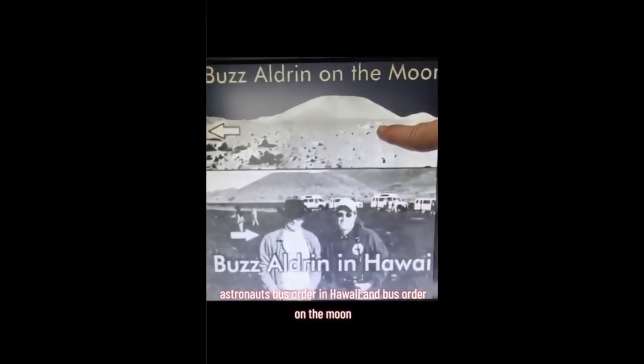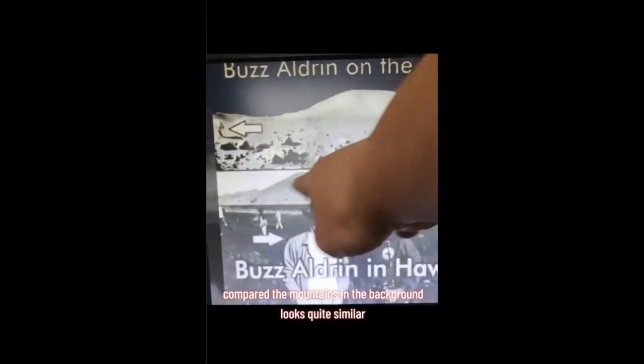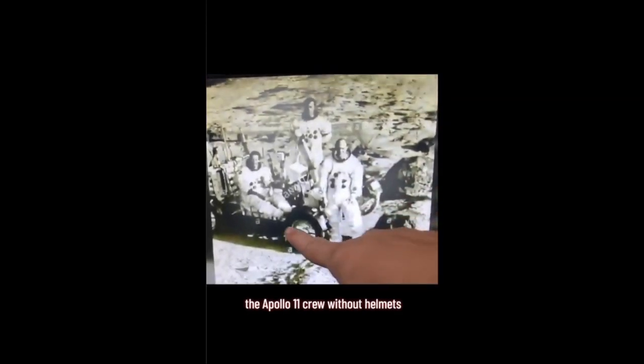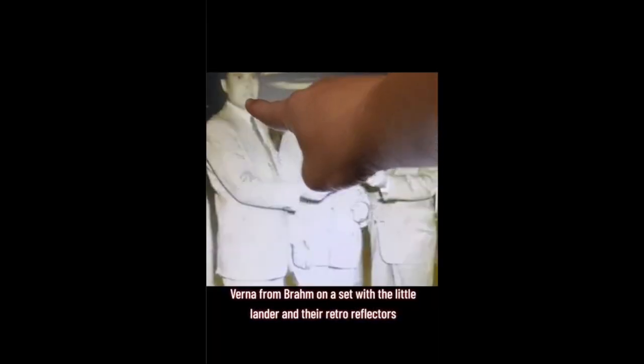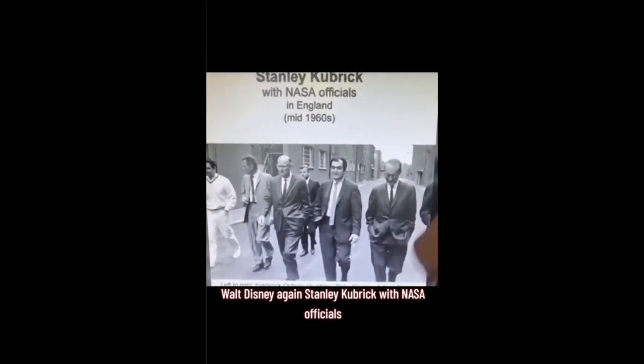Buzz Aldrin in Hawaii and Buzz Aldrin on the moon. Compare the mountains in the background. Looks quite similar. The Apollo 11 crew without helmets. Wernher von Braun on a set with the lunar lander and the retroreflectors. Wernher von Braun and Walt Disney. Here Walt Disney again. Stanley Kubrick with NASA officials.